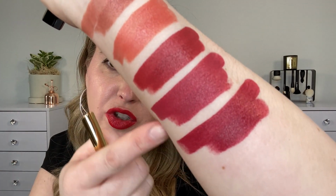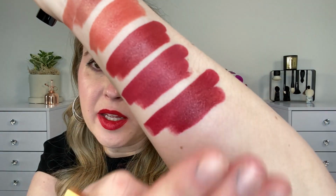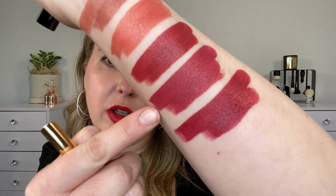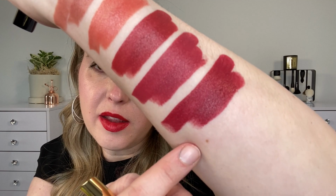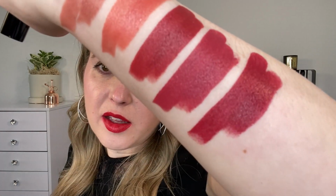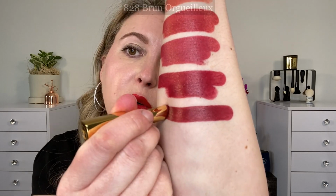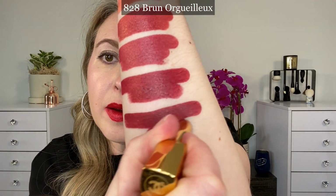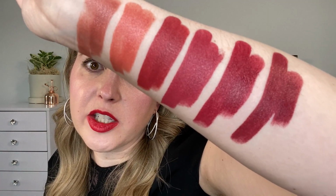You can see that these three shades are all fairly similar. This one here is going to be a little bit deeper and a little bit warmer than 822, which is going to be the coolest of the three. And this one has a little bit more burgundy, but it's also going to be warmer than 822 as well. Here we have 828. And you can see that this one is going to be more of a burgundy shade, but it's not an overly red burgundy. There are some browner tones in there.